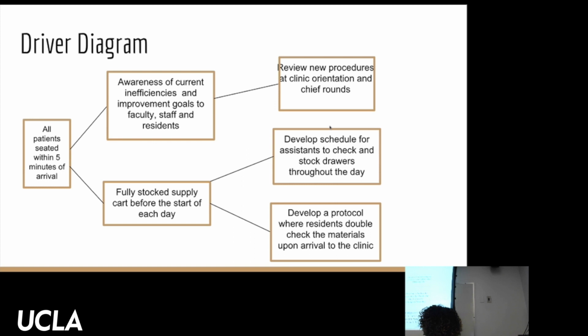Driver diagram. So basically, our one thing that we want to happen was to have all the patients seated within 5 minutes of arrival, and that's to the second lobby, not the first lobby. To make that happen, we would need awareness of current inefficiencies and improvement goals, making that known to not only the faculty but also the residents and the staff, and have a fully stocked supply cart before we start each day.